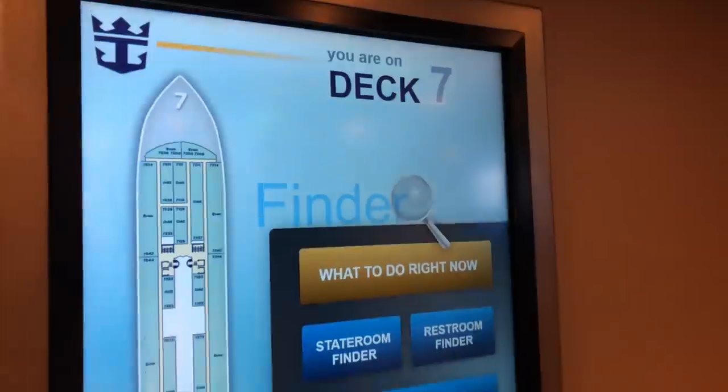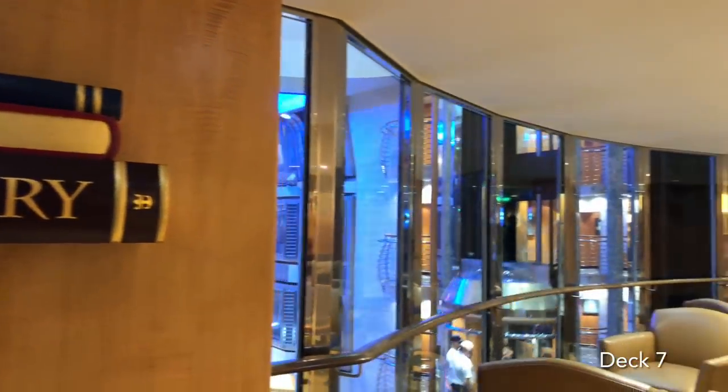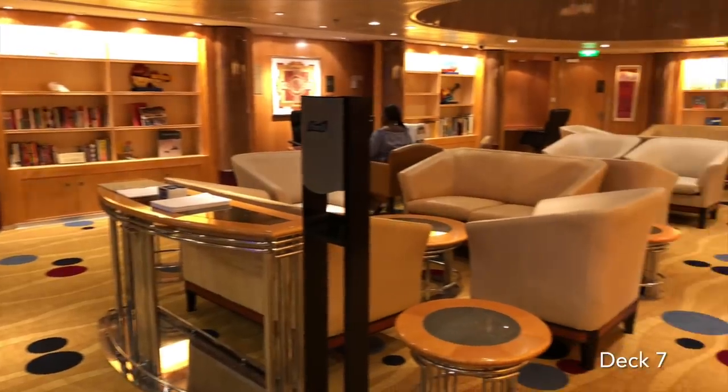Coming down one level to deck 7, just below the Royal Caribbean Online, is the library. Quiet place to read. Can check out books.